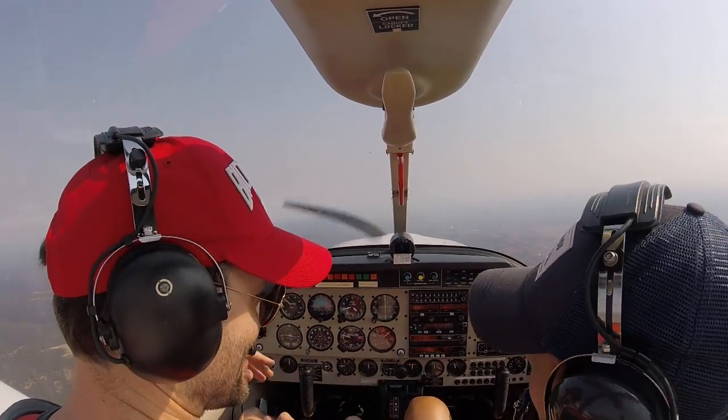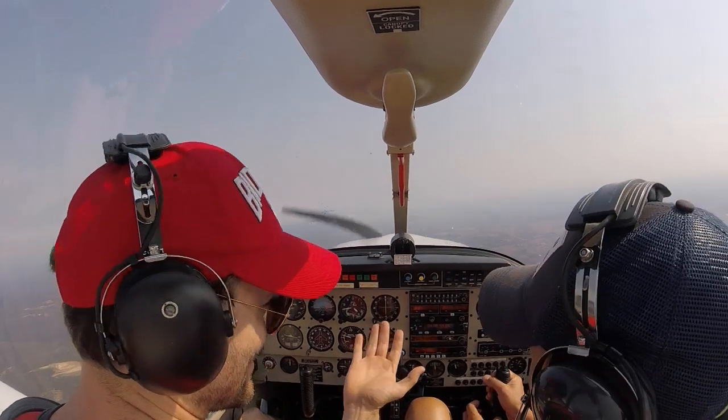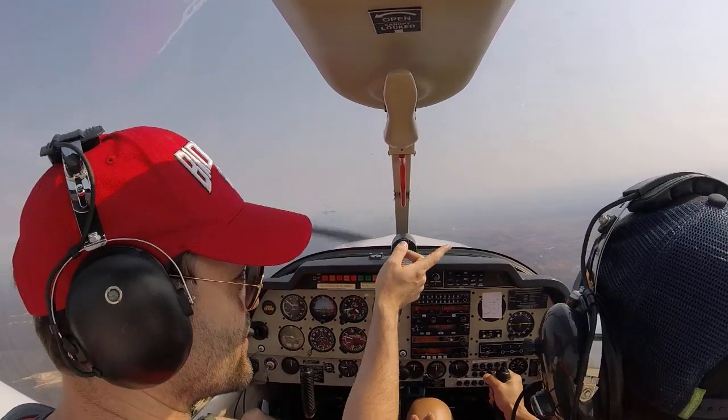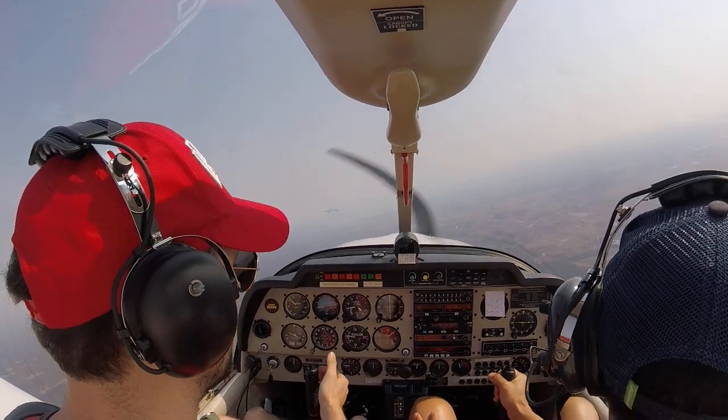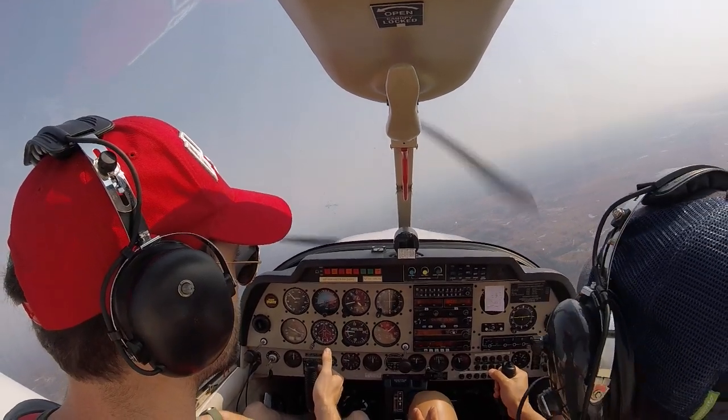Try it, just take the stick. It flies itself. Gonna guide me? Turn right a bit. Pull back a little bit, we're gonna dive otherwise. Yeah, about there.